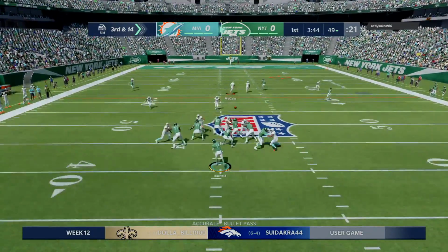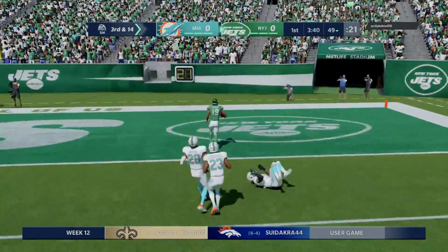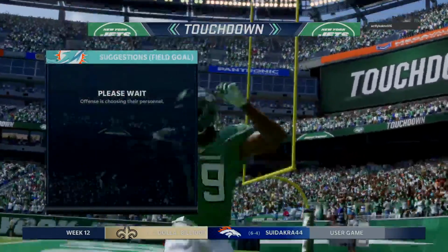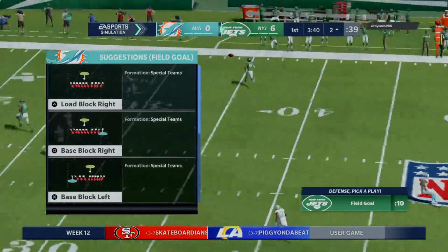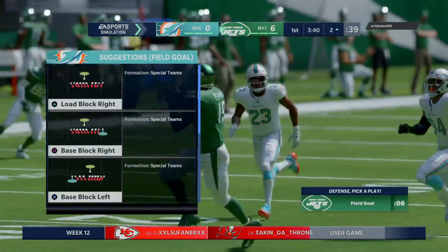3rd and long, it's Darnold. He's going to look deep for Perriman. This is caught inside the 15. And all the way in. Touchdown, New York. Rashad Perriman hitting double digits with his 10th touchdown of the season. And the Jets have taken a first-quarter lead.